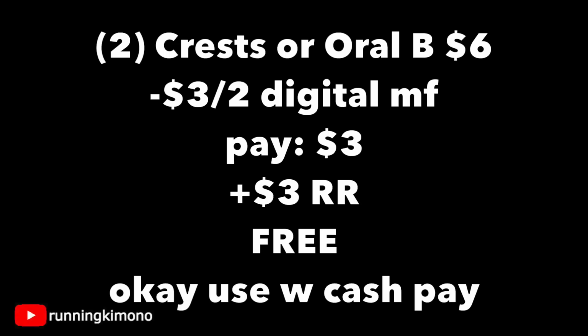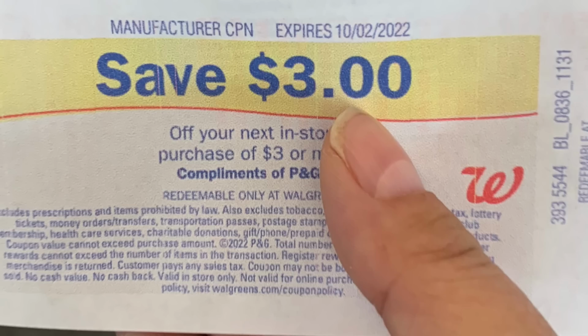Spend it to earn this register reward. That should work for you. And just to give you guys a quick peek, yes, the register reward did in fact print for me this morning. And here it is with my unmanicured nail.